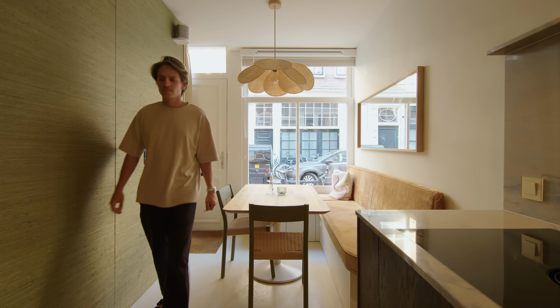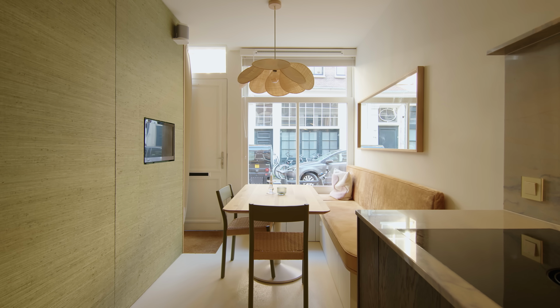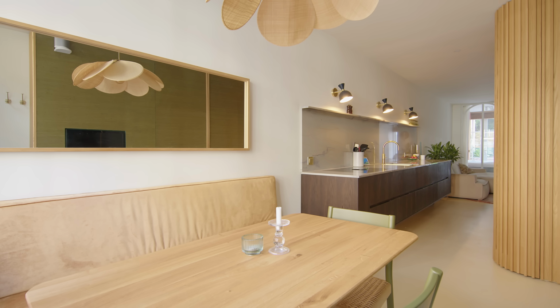The dining area is by the window at the front of the apartment. The dining table is solid oak with a cast iron leg. There's a corner seat made of oak plywood with velvet upholstery. It also has storage for our shoes. A large mirror hangs above the seat and it reflects the space to make it appear larger.